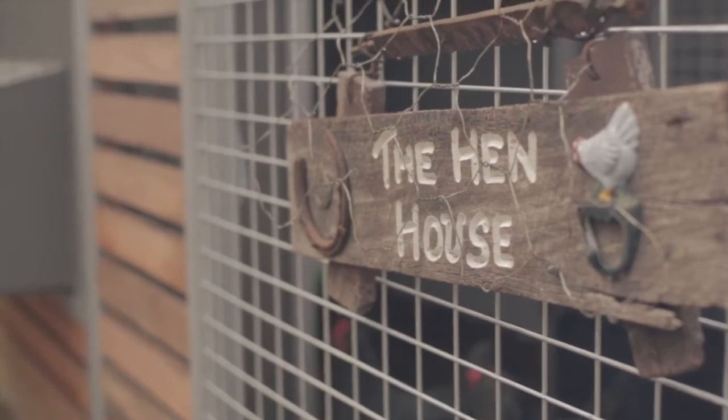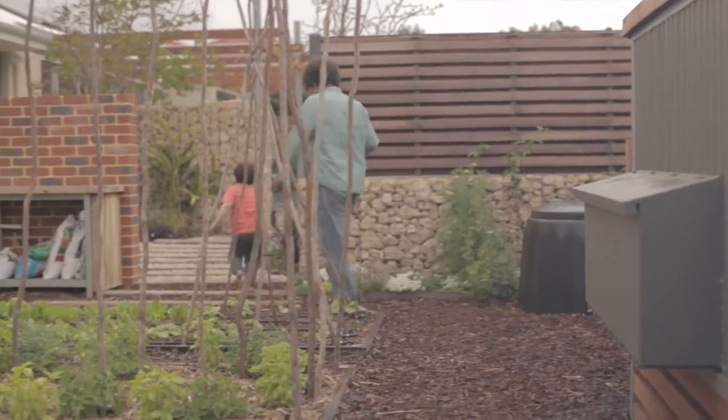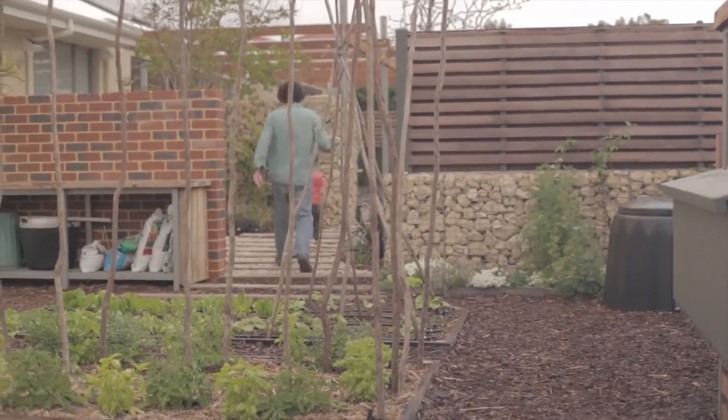From a monetary point of view, we calculate that we'll save around $3,500 a year on bills for each house. And over the life of our loan, that's around $90,000 at today's prices. Now that's high performance housing in anyone's language.